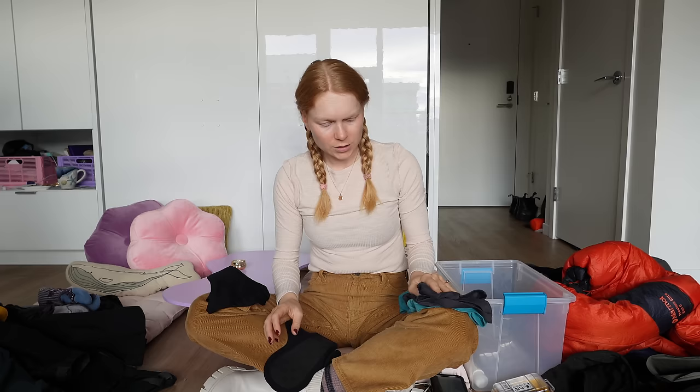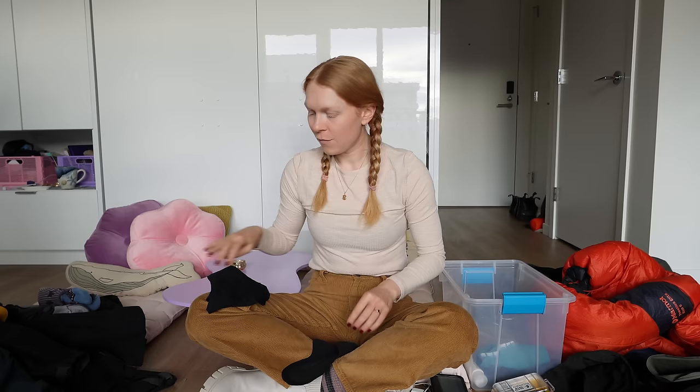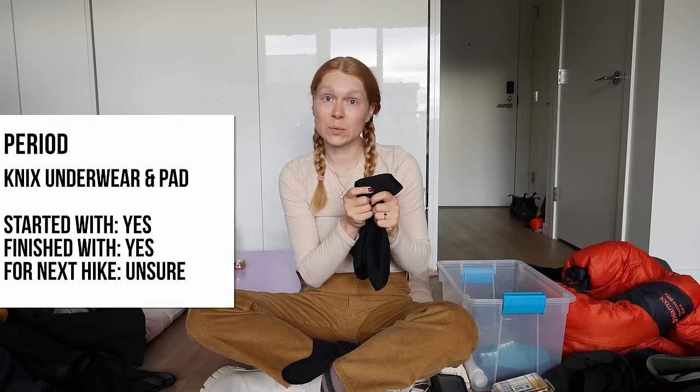Two Patagonias, and I had three Smartwool pairs. So I had five pairs of underwear with me. For my period, I tried out period underwear this hike. So this is by Knix, K-N-I-X. And in the bottom here, this can hold 6 to 8 regular tampons worth. So I had one of those, and I had one of these reusable pads.